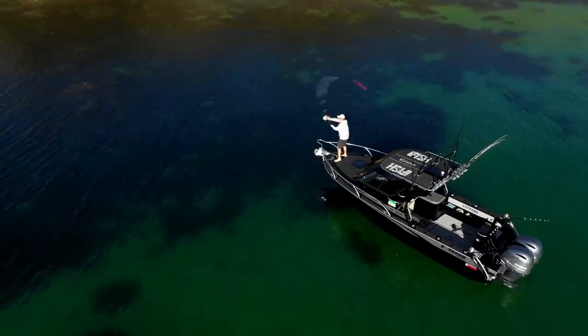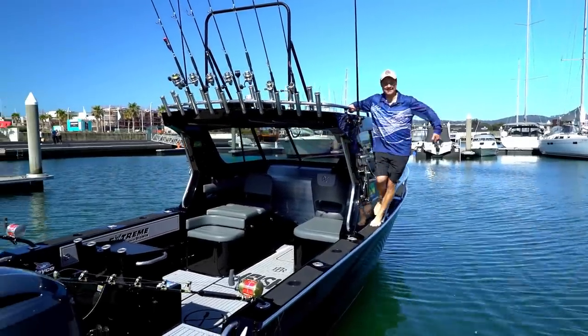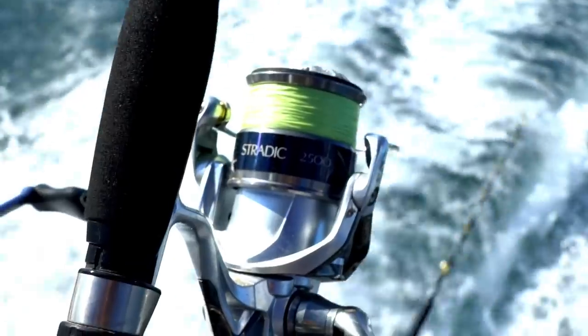There's plenty of room up the front here for casting, which is a real bonus. And even though it's not a true walk around, you can see it is quite easy to get around the cabin and that gives you extra room inside. And when it comes to rod holders, 18 of them, because you can never have enough fishing rods and you can never have enough places to put them.